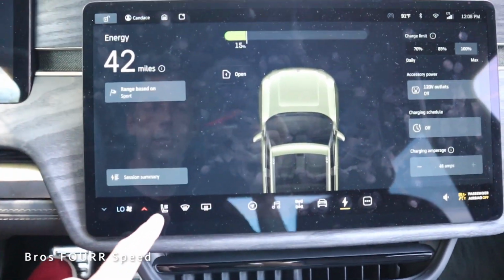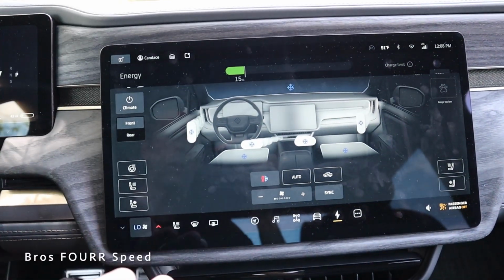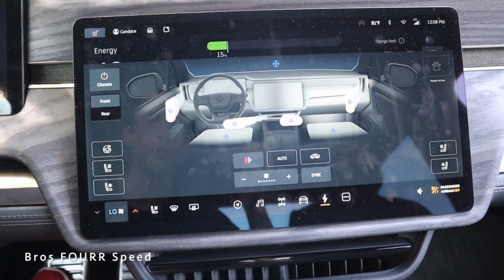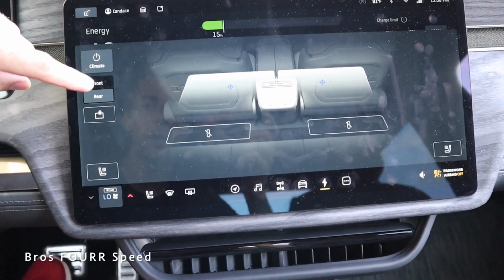This even has the defrosters, heated seat controls. If I click on the fan speed, we can pull up all the climate adjustments for the heated steering wheel, heated and ventilated seats for driver and passenger. Fan speed is right in the middle. There's recirc. We can even get to the rear climates just by going into there.